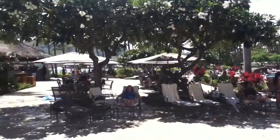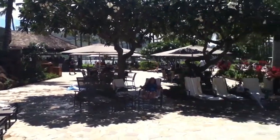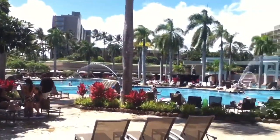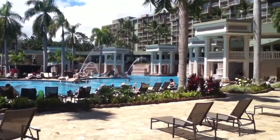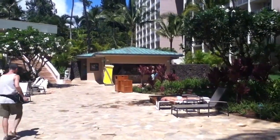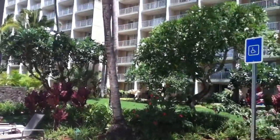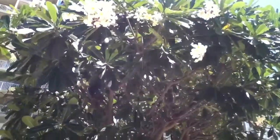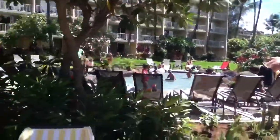Well, this is the pool at the Marriott Beach Club. Do a slow pan over and see the shower fountains. There's a little shack where you get your beach rentals and your towels and all that stuff. Here's one of the adjacent towers. Here's some real pretty flowers, the plumerias. There's a cute kiddie pool over here.